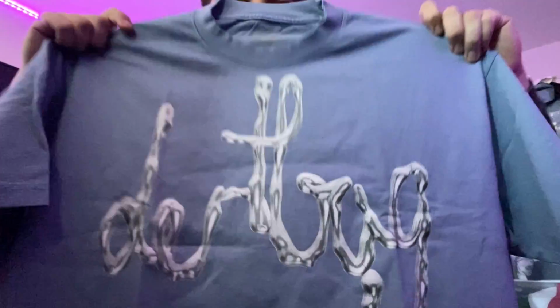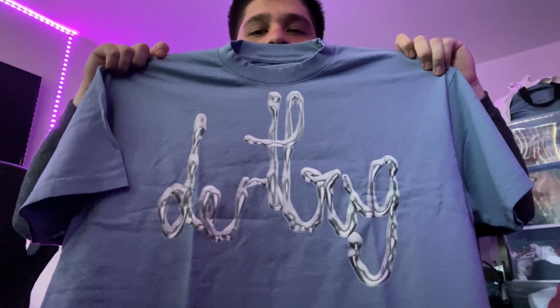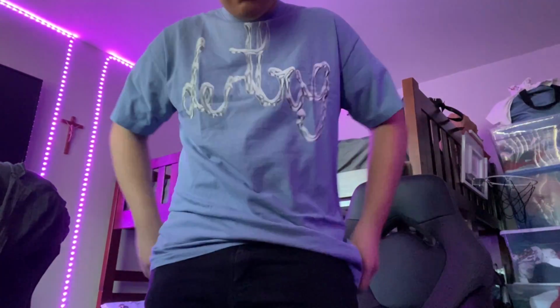Yo, this is fire. Look at that. You don't see that, guys? This is Dertbag. Kind of like a chrome, metallic. I'm gonna try it on too so y'all can see how it fits me. This shirt is fire. It fits pretty cool. Look at that. Dertbag. Let's go.